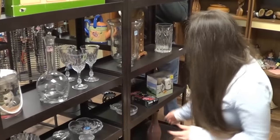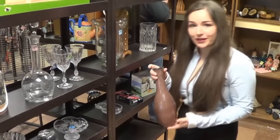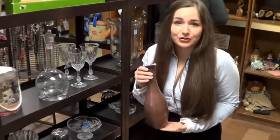Still in the props department of the thrift store, there are plenty of different bottles that you can get to add, you know, your own mead or maybe just some soda that you want to sip in game. Not to mention there's some vases that you can bring in game that are perfect and are going to add to the immersion of the setting.